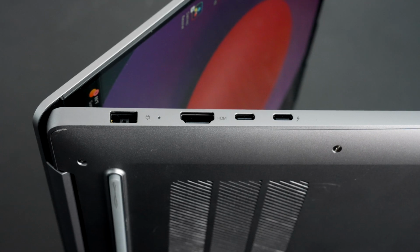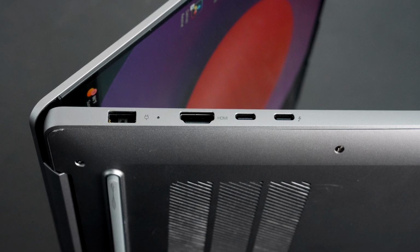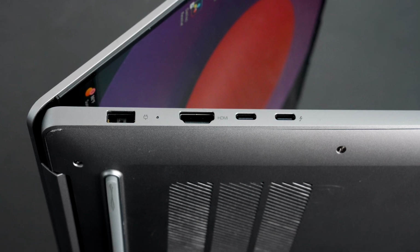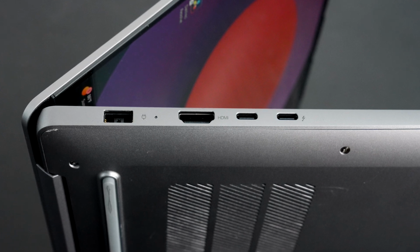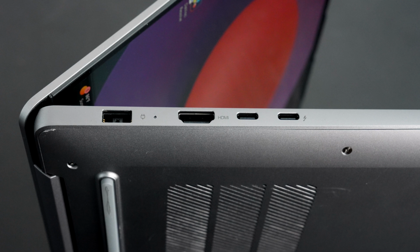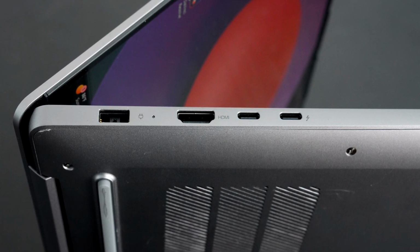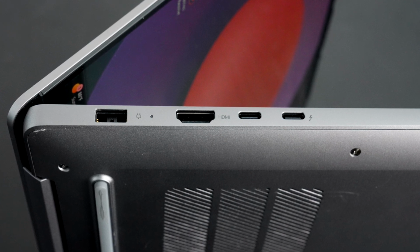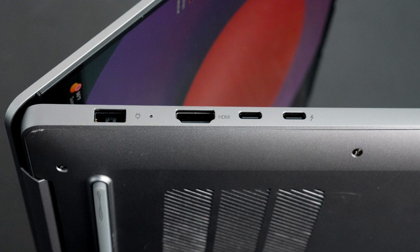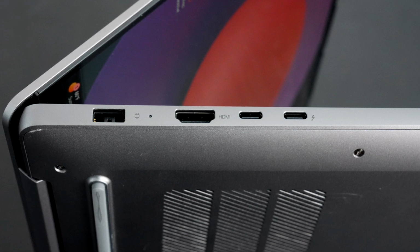All right, let's check out the port selection. On the left side is your power port in. It's a proprietary port we've seen from Lenovo many times before. And next to that is an HDMI 2.1 port that supports up to 4096 by 2160 resolutions running at 60 hertz. And then next to that is the USB Type-C 3.2 Gen 1 that supports power delivery and DisplayPort out. And then you get a Thunderbolt 4 port, USB Type-C, that is full function.